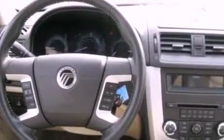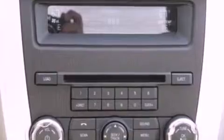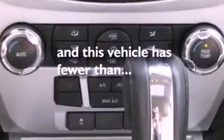and satellite radio. The following features are also included: cruise control, an auto-dimming rearview mirror, front and rear reading lights, a six-speaker audio system, leather seats, a security system, 12-volt power outlets, dusk-sensing headlights, an external temperature gauge, and this vehicle has fewer than 25,000 miles on the odometer.